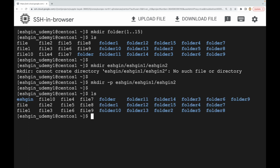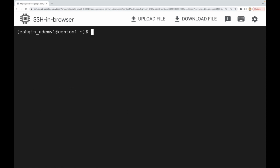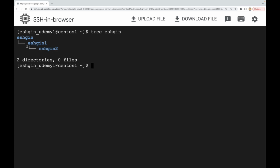If we do ls, our hkin directory is here. First of all, let's clear the screen. Now I'm going to use the tree command and display the hkin directory. Here it says we have 2 directories, but actually we have 3. The tree command counts the directories starting from here; it doesn't count the main one. But actually we have 3 directories: hkin, and after that hkin1, and then inside hkin1 we have the hkin2 directory. That's all about creating files and folders.